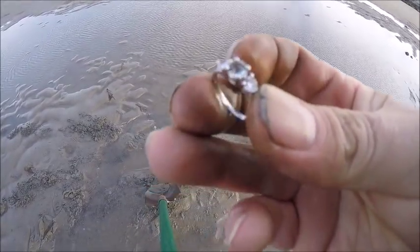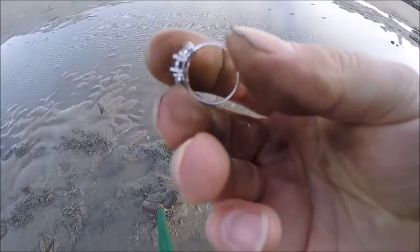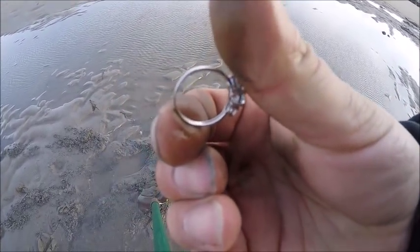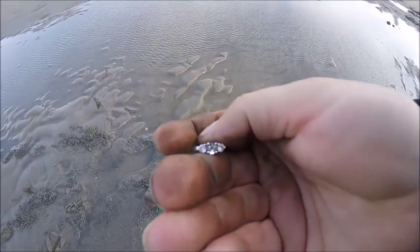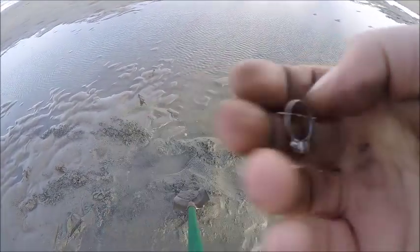Wow! I can't see what the marking is. It's marked. It looks like it's gold. I think I faintly see a K. That was in some black muck. Wow!